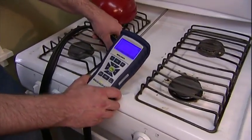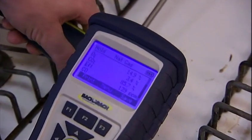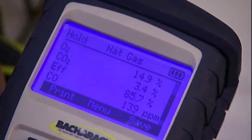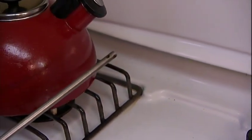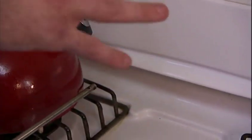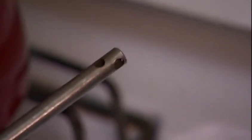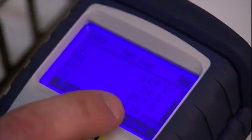This machine is a combustion analyzer. Sometimes you can call them a multi-gas meter. What it's doing is drawing in the air from this section right up front, and so we can put this right in the path of the exhaust from a furnace or an oven, and it's designed to detect what is in the makeup of the exhaust. How high is the oxygen level? How high is the carbon dioxide level? The carbon monoxide level? And then a general efficiency and temperatures.